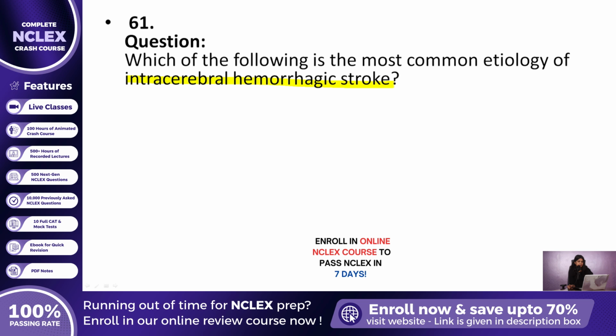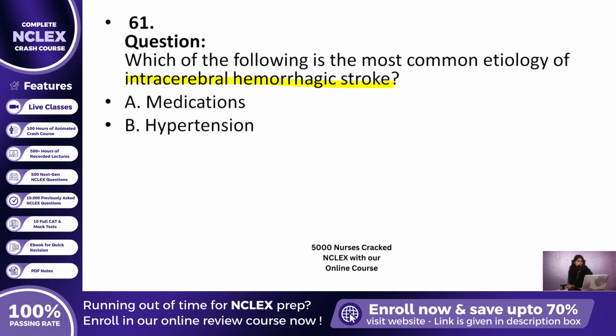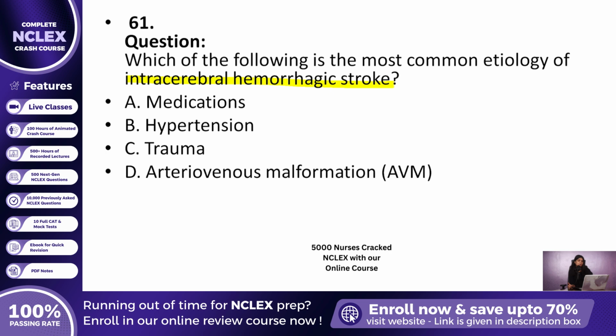Here are the options: A. Medications, B. Hypertension, C. Trauma, D. Arteriovenous malformation, AVM. The correct option is B. Hypertension. Here is the rationale.